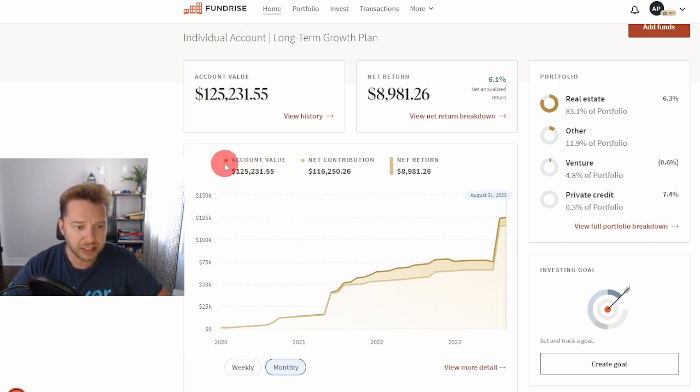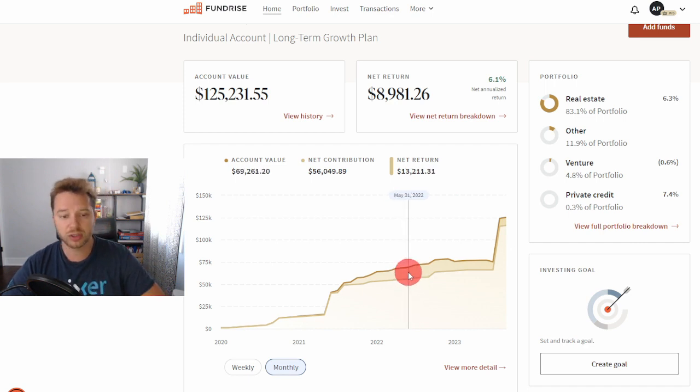So as you can see, the account value is this dark line, and net contribution is this lower line that you see here. I was contributing monthly, about, I think it was $500 a month, and the account value was going higher and higher. So this shaded region is the actual returns, right? So we saw amazing returns in, I believe, 2021 and some of 2022. We saw some really nice returns.